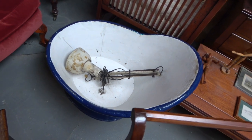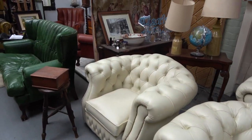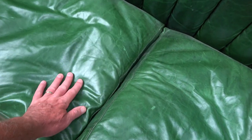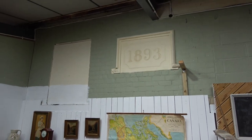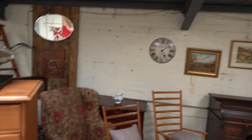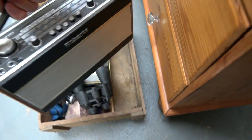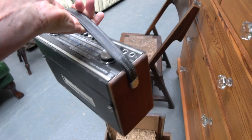I could get this for Carol so that she could have a bath on the boat. We'd have to take the lamp out. Carol particularly loves this green leather sofa, which is spectacular. It looks really, really cushy. Lovely. What a cool place. What make is this? I love old radios. Oh look, it's an old Roberts. Gorgeous. R707.